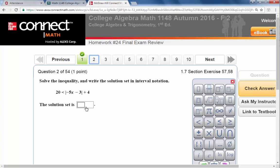Alright, let's literally put that answer here, -infinity. Here's the union symbol. I know if I don't erase that, it's going to give me an incorrect answer. Yep, there we go. All right.